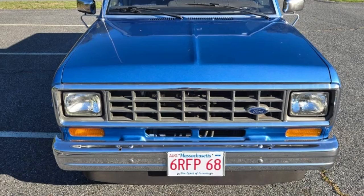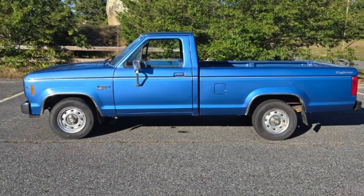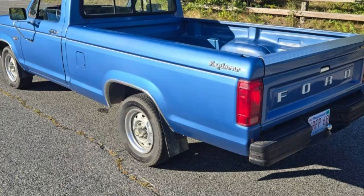With just 70,230 original miles on the odometer, this truck has seen very light use over its lifetime, and its condition reflects years of careful ownership and maintenance. The seller proudly notes that he is a third owner since new, and the vehicle has been kept in clean, rust-free condition, a rare feat for a nearly 40-year-old Ranger. The body remains solid and straight, with no corrosion issues to worry about, and it's clear that this truck has spent its years being driven gently and stored properly.